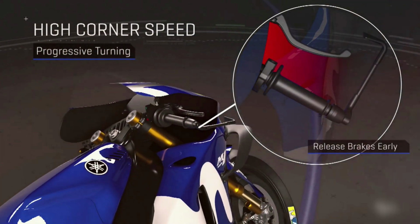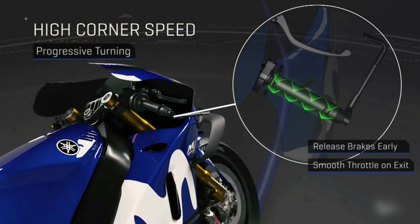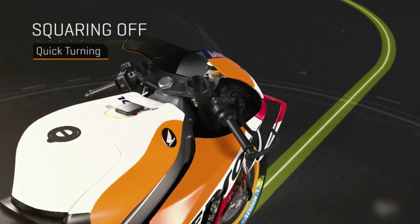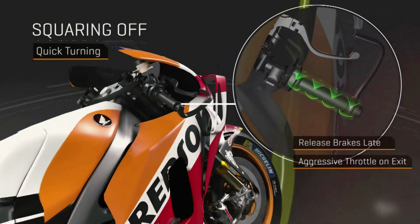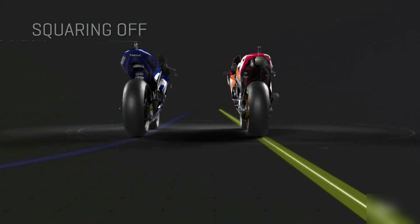As we can see, the Movistar Yamaha bike is cornering at high speed, using progressive turning. Releasing the brakes early carries much more speed through the apex, but having a much wider angle through the corner, whilst the smooth throttle on exit helps to maintain a good speed. The Repsol Honda bike here, meanwhile, squares off, relying much more on brakes and acceleration of the bike. The rider releases the brakes later and accelerates hard out to the apex.